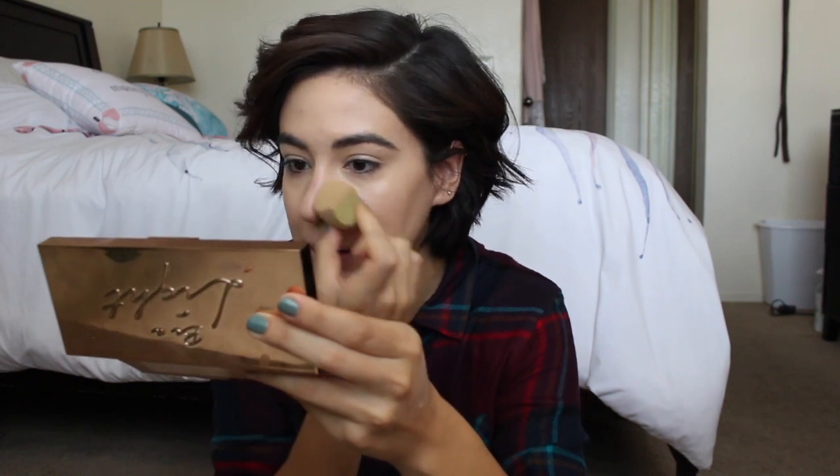The middle of the eyebrows area is difficult for me because it doesn't really like to absorb product. Everything looks kind of heavy there. So I'm just gonna blot it out to make sure it looks fine. The nose is the same. I don't like to put too much makeup on my nose because I like my freckles.